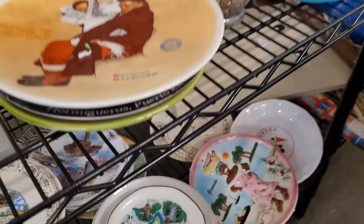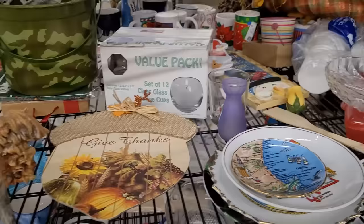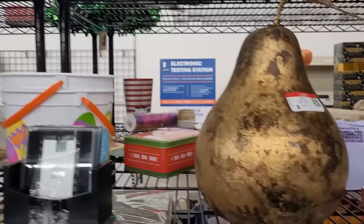All sorts of plates. Now I have to decide whether I want to take the time to unstack all the plates. Because there's so much to see, so many new treasures. They must have had a huge incoming donation. Goodness me, the shelves are really, really full.